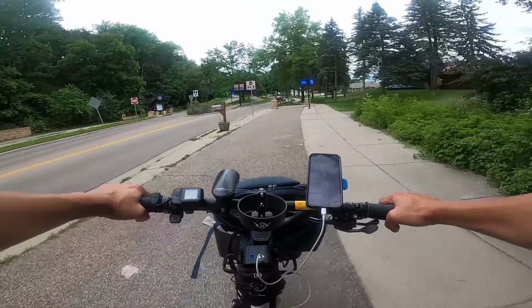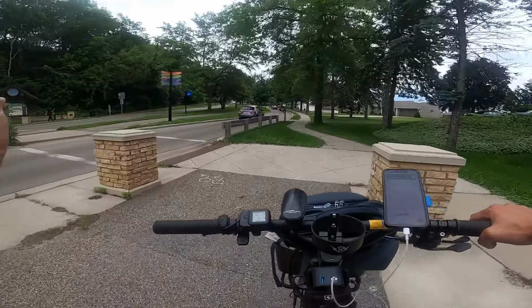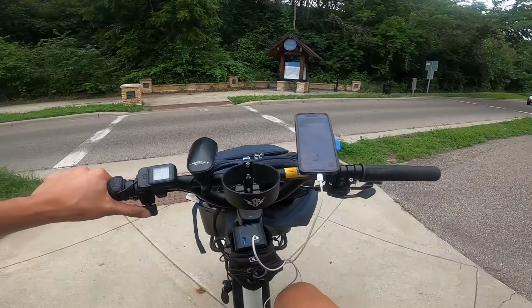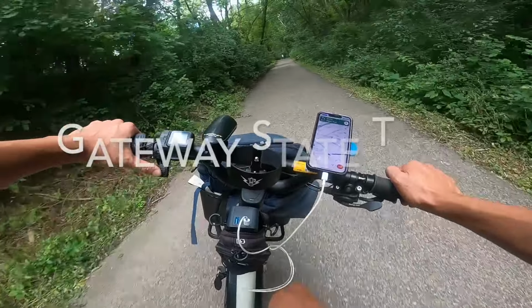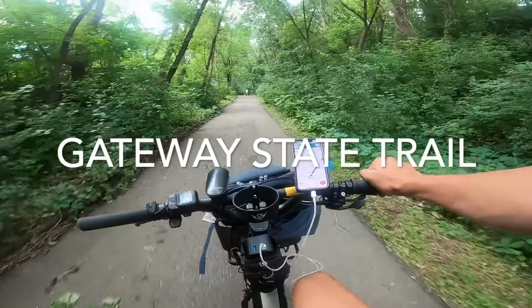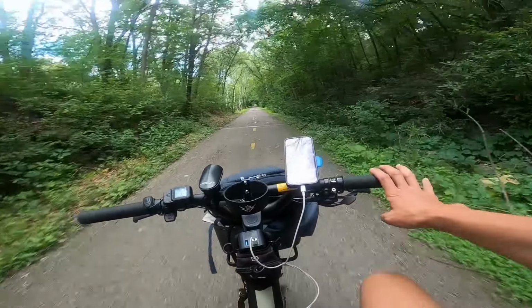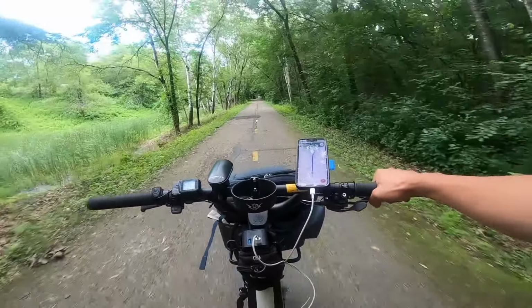Okay, now we're coming up on the entrance to the Gateway State Trail. Cars crossing along here. You've got to wait a little bit. Most of the cars stop though. And then here we are coming up onto the Gateway State Trail. This is really more of a recreational trail, but it gets to some places you need to go, like where I'm going, so this really works out well.